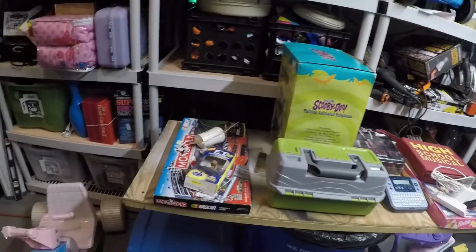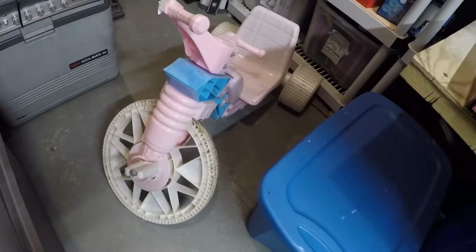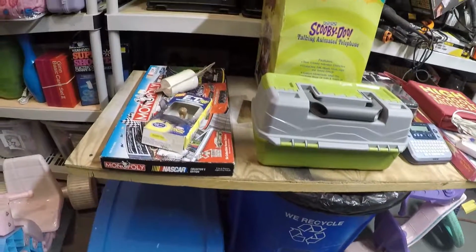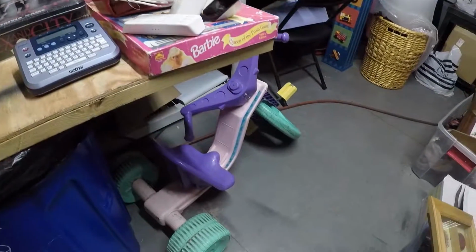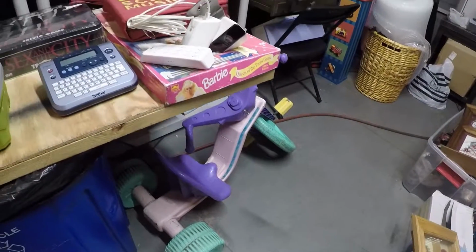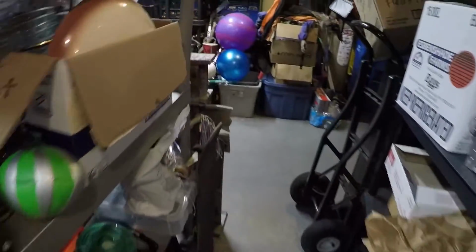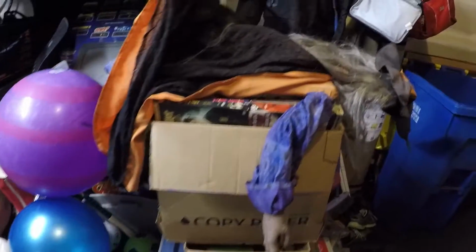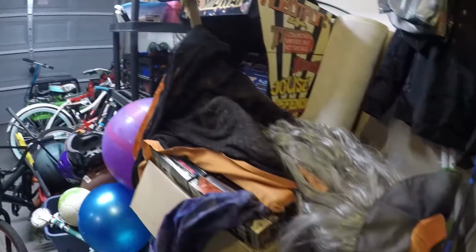So I'll pan from left to right, starting down here with the big wheel. Mystery tub down there. And we got some items here on the table. And then also another big wheel down there. And then actually we have an item over here that we picked up for ourselves. This broomstick witch right here.